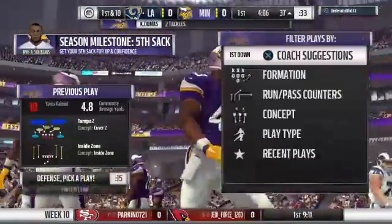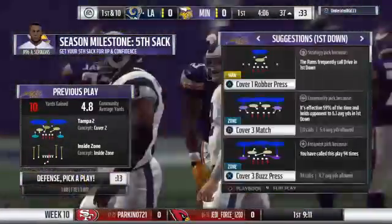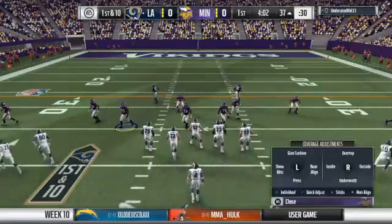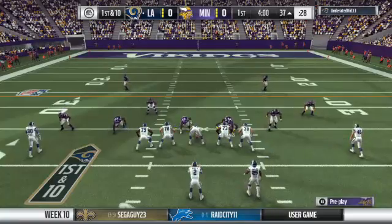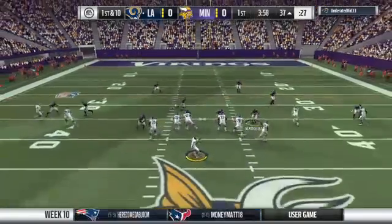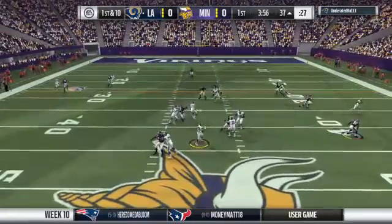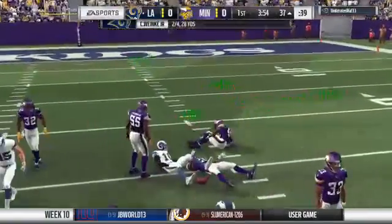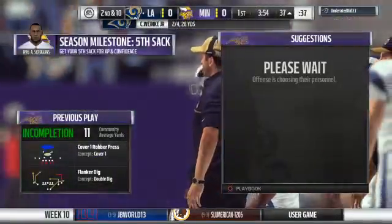How many times do we say in this game is speed kills, and it does it in so many different ways. In this case, you got a back who's quick and shifty, can make moves, make people miss, but also gets to and through a hole before it can close down. That's some of the benefits of that speed, not just outrunning people in the secondary. That led to a really nice game.